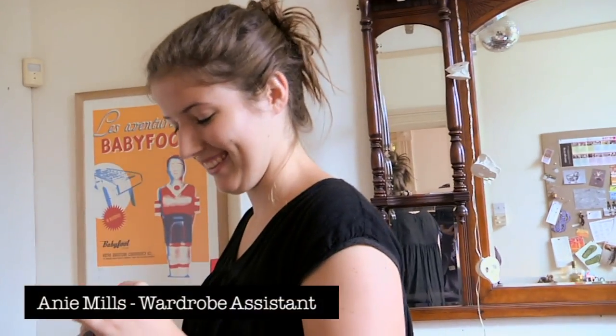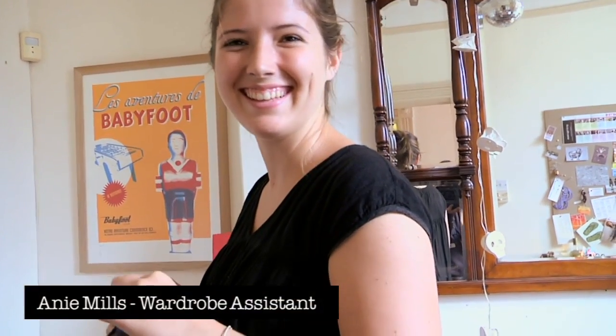This is our kind of workroom and our little baby wardrobe for the day. My lovely assistant Annie is over here. She's going to be ironing, sewing, pressing, generally helping and being brilliant for the day.